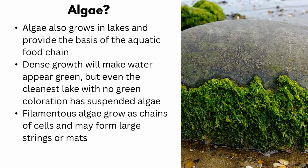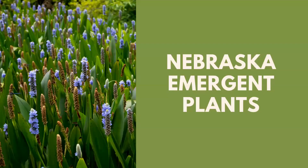And then also there's filamentous algae that grows as chains of cells, and they form those really large strings or mats. These are sometimes free floating. They can grow suspended in the water column, or they can attach to other things like rocks or plants at the bottom of a lake or a pond. All right, so that was a little bit about our submerged plants, the different types of aquatic plants.